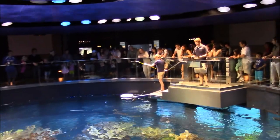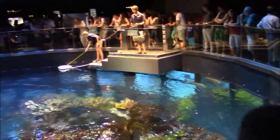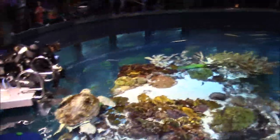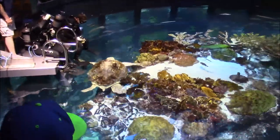Now hopefully our technology here cooperates today. Sometimes it's a little bit finicky, but I hope Nadia will get her mask on nice and tight and be able to communicate with us.